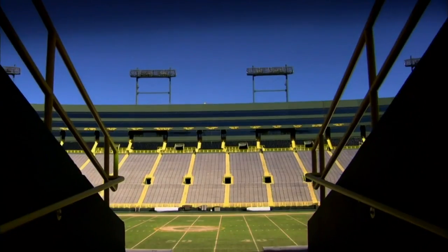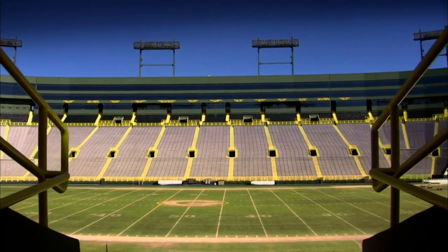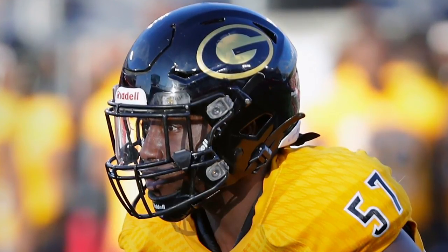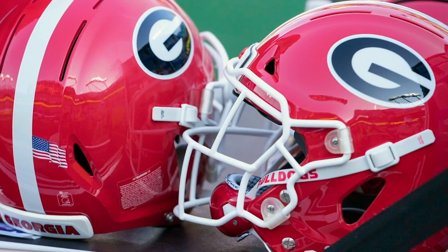When the Packers first strapped on headgear, their famous G was not on it, but that original G was so eye-catching they had several schools ask them if it was okay to copy it. They approved its use for schools like Grambling State and Georgia, but they're pretty guarded with it.